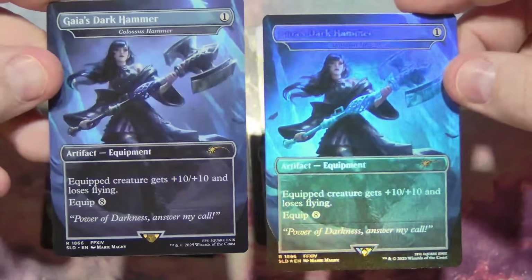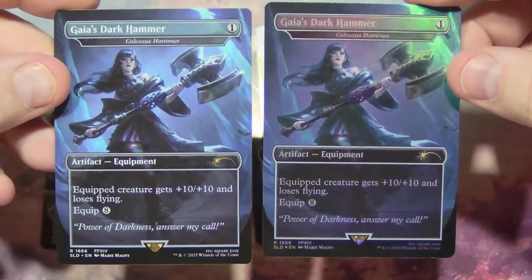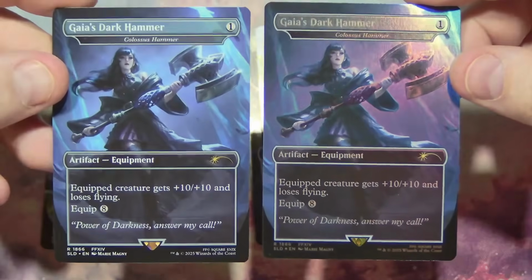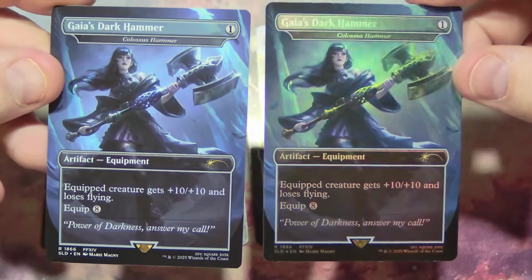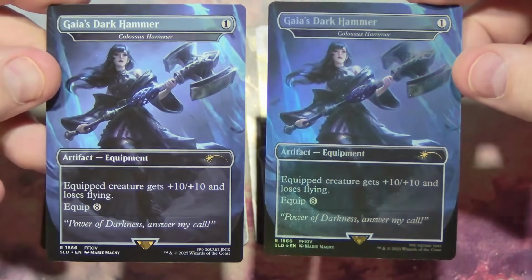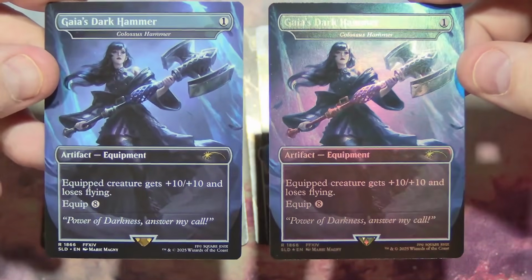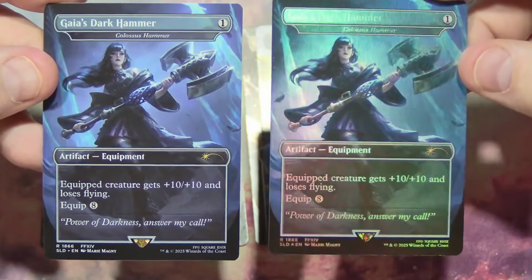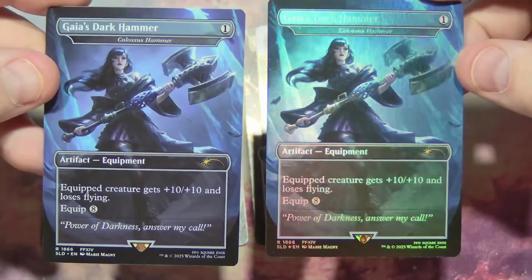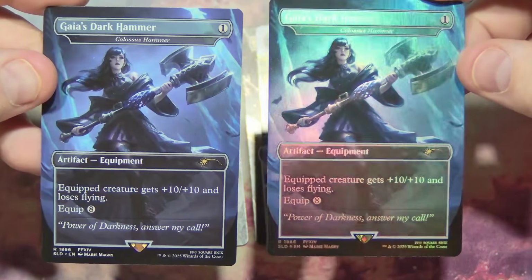Gaia's Dark Hammer, which is another Colossus hammer. This is from 14. I really don't know a lot about 14 other than aesthetically it's really cool. It's Final Fantasy, and I'm not a big MMO fan, so I skipped it. Power of Darkness, answer my call. This is kind of cool though. I don't know if this is a boss or a character or what's going on here, but they got a big hammer, and that hammer does look cool.